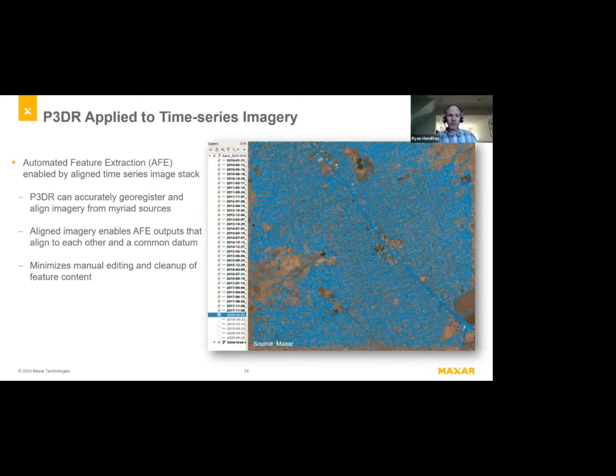As you can see here, as it runs through this example, this is 20 years of imagery, 20 years of automated feature extractions. And there is perfect alignment of these road center lines as the road network grows year by year. So instead of having to go back and try and tie these lines together, figure out where to shift everything, it's already inherently there because the input imagery that's been used to derive these automated feature extractions is already aligned.